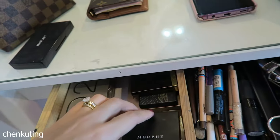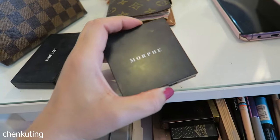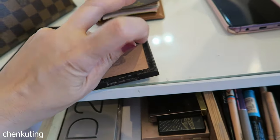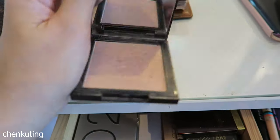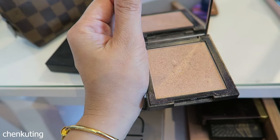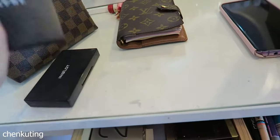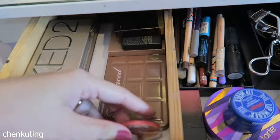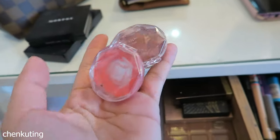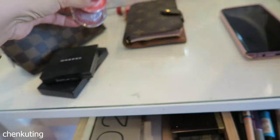There. And one of my favorite highlighters now is Morphe. This is the one that I'm using now. This Morphe highlighter, I got it in Seattle, guys. I think it was $14 or $13. It's so nice. I'm gonna buy this again. What else? So this is my cream blush from Japan. Oh my gosh, I want to go back to Japan. I love this so much as well.